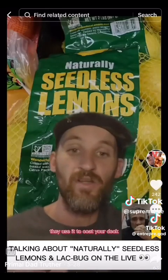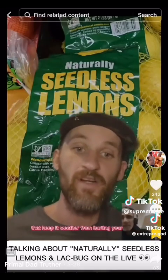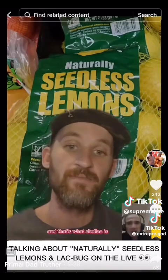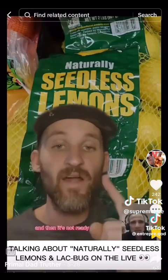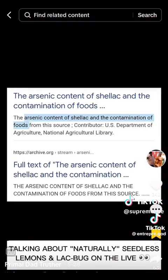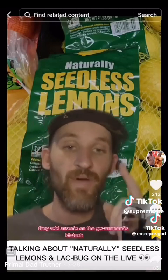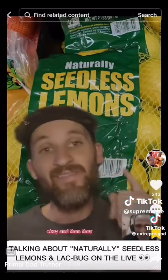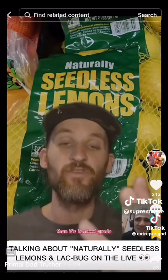They use it to coat your deck, to keep it weathered from hurting your deck for years. And that's what shellac is, okay? And then, it's not ready to be food yet, okay? It has to go and get arsenic. They add arsenic on the government's biotech website. Okay, and then they add alcohol. Then it's food grade.